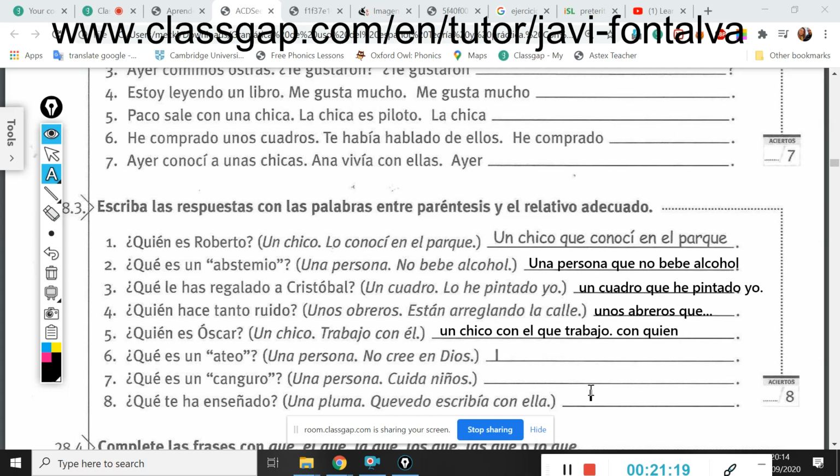Number 6. Una persona que no cree en Dios. Perfect. Number 7. Una persona que cuida niños. Que cuida niños, sí.